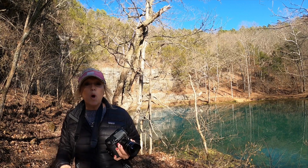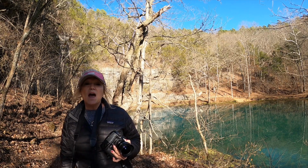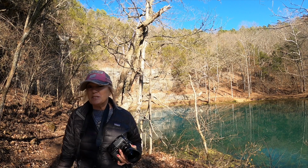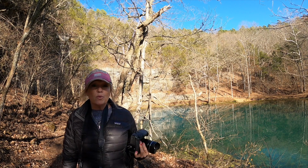So there is a small walkway that goes all the way around this. It's a little bit bumpy, a little bit rocky, so not sure I'd do it if you're not in the best of shape. So let's go try to take a walk around this whole thing, okay?